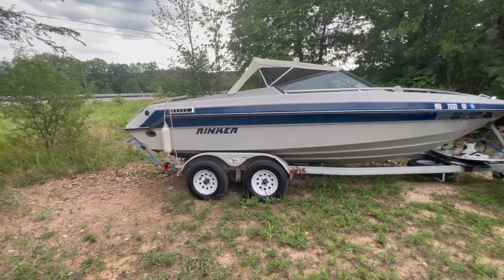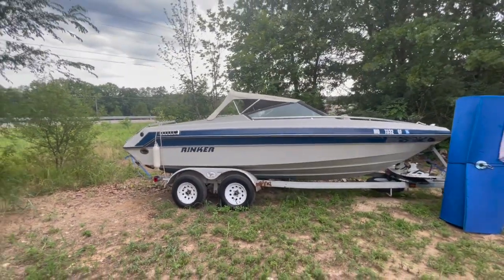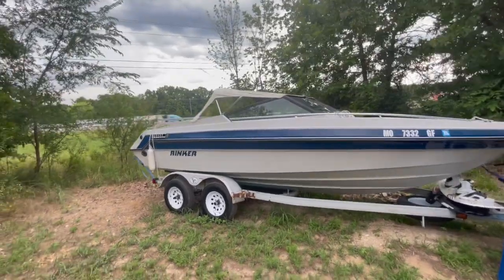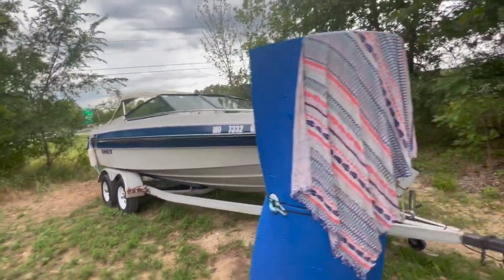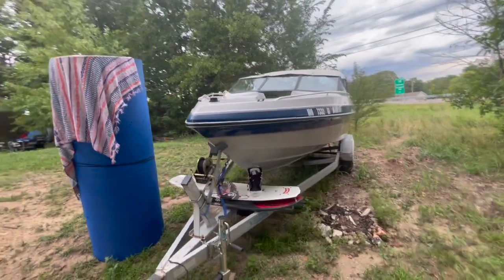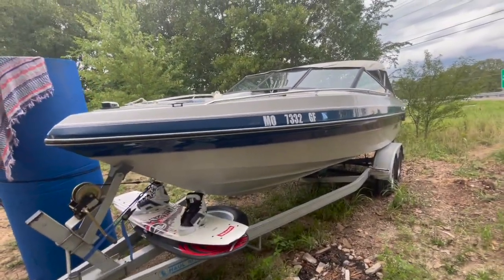All 3 of those had titles. The trailer did not. The guy showed up, a great deal in his opinion, because the Waverunner itself was worth about $2,000. The other two machines booked at a little over $2,000 as well. So in theory, he's got about $5,000 worth of stuff. He's got a trailer that, if he registered it as homemade, would probably be a $1,000 trailer, 4-place trailer, brand new hardware.